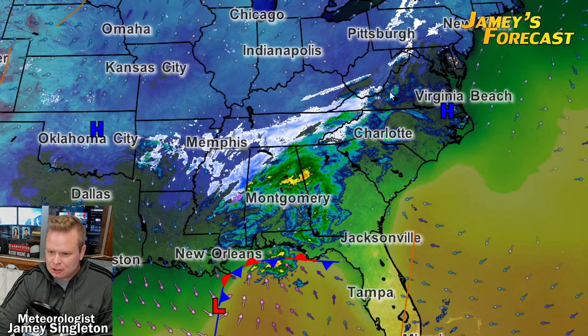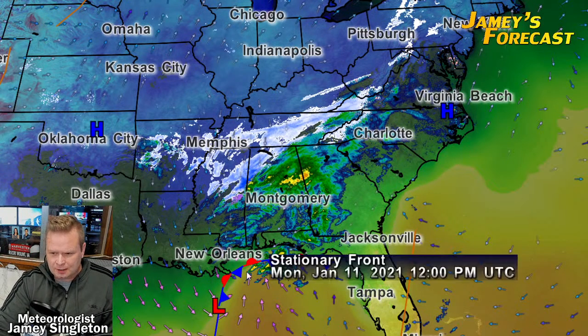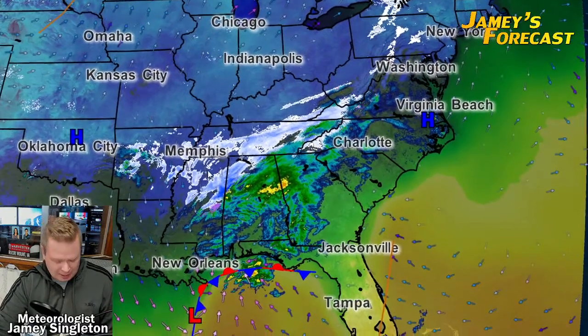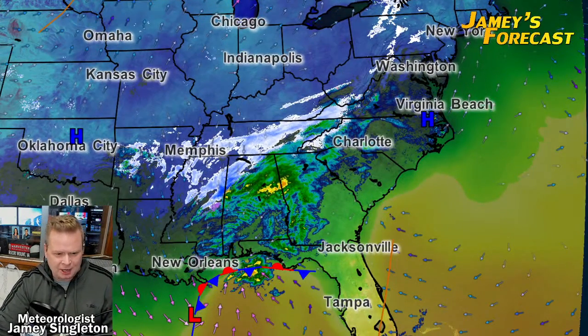So I've got the temperatures overlaid, or actually underlaid, from the radar. You can see that we've got a couple of systems here, but the main system is an area of low pressure, which is near the Gulf of Mexico.